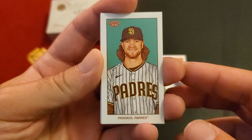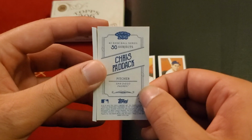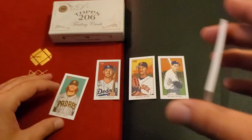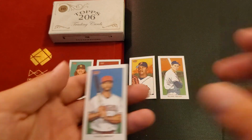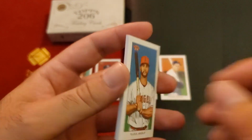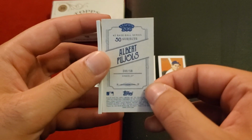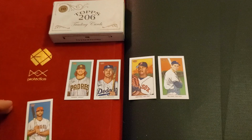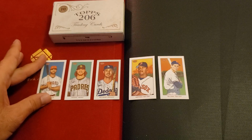Alright, we got a Chris Paddock, pitcher for the Padres. I remember the first series one, we got a lot of pitchers. So Chris Paddock there. Gonna put him right over there. Yeah, hopefully you guys can see that. Then we got an Albert Pujols with the Angels. Albert Pujols still going hot. DH and first base there. Sorry about the focus. I'm not sure why it's having trouble. I'm going to put Pujols right here, I guess. Yeah, why not?